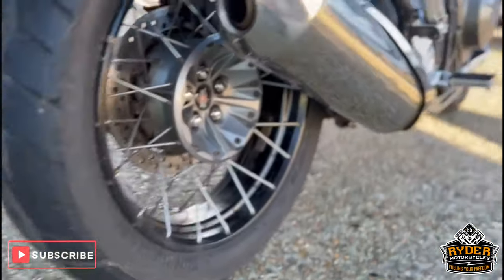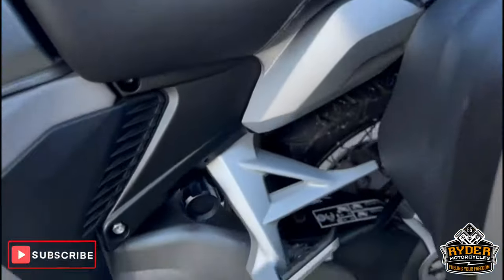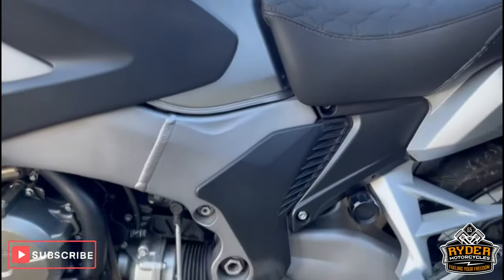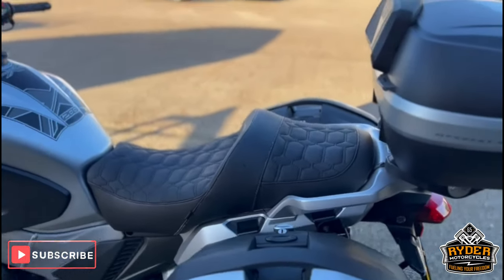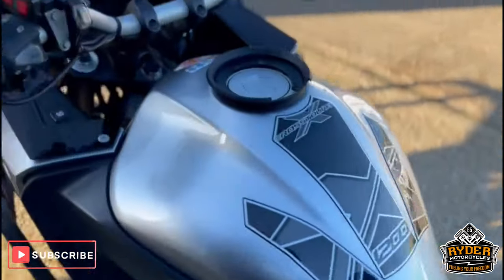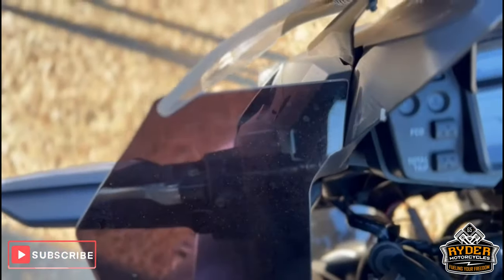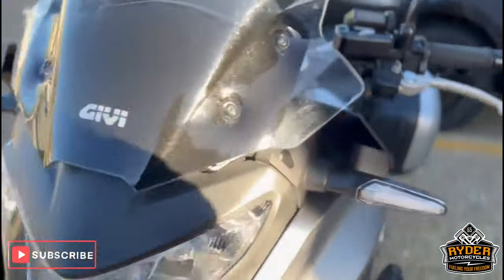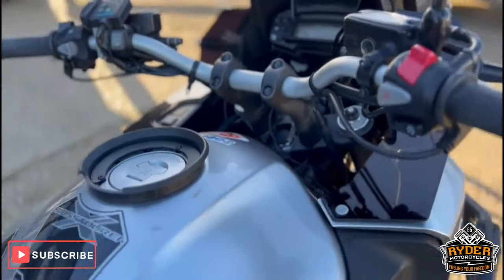Rear wheel, this side's all nice. Again, this side, all the panels are how they should be, in nice condition. It has been lowered. Also, the seat is a lower seat and a comfort seat, so it's a little bit different. We've also got the wind deflectors on the side, which are made by GP. They're in nice condition. It's also got the tent wing on there, no tent bag.